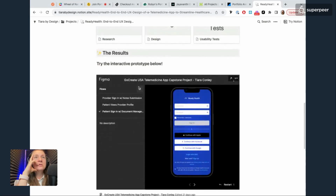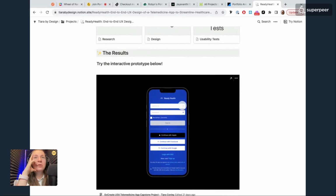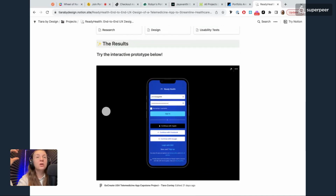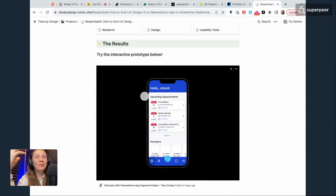The results, it's pretty good that you have results here, but I don't know if I would go for the prototype right away because I don't know yet what I'm trying to do here, right?